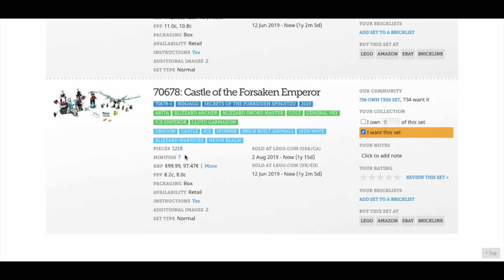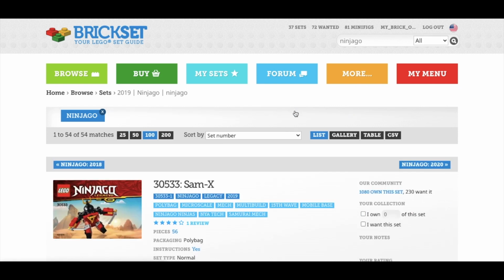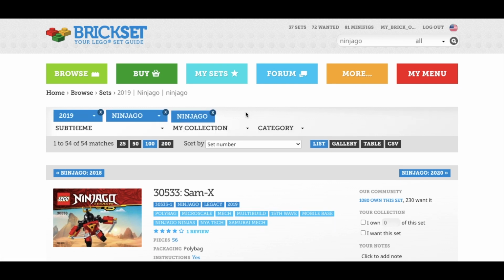It's a cool set. It's at a decent price. I think I could wait for this set to hit the 20% off, and I'll probably get it at that price point. Now let's go to the Spinjitsu Slam sets, because I do have a couple of opinions, and I think most of you guys will share them with me.